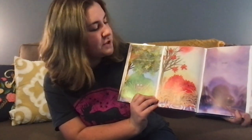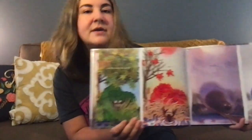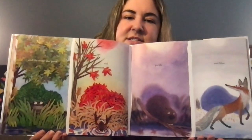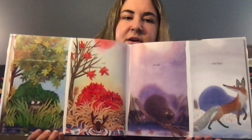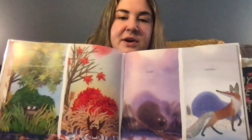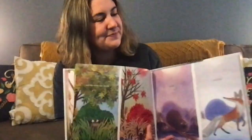And the stone was green, red, purple, and blue. Why do you think that stone's changing colors? Yeah, it's changing with the seasons. So we have our summer, our spring, our fall, and our winter, right? As it's getting warmer and colder, and the times of day are getting longer and shorter, and all the colors outside are changing, the rock is changing too.